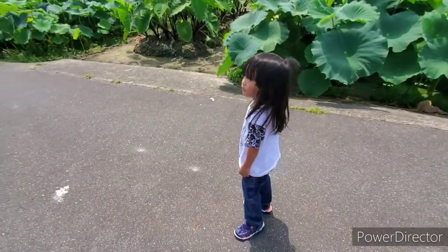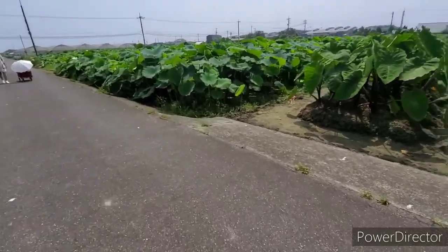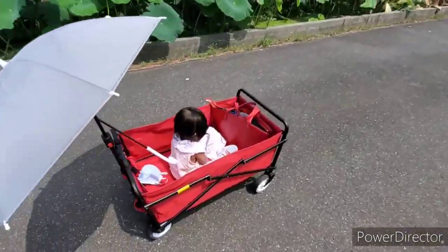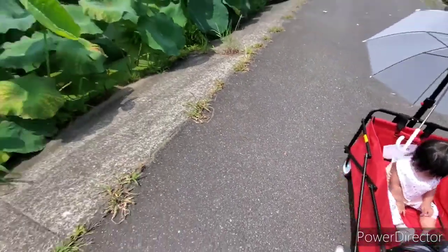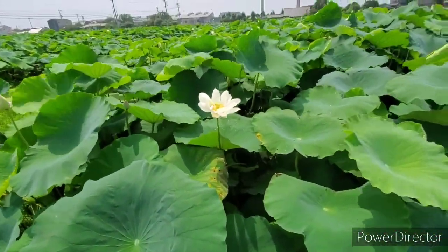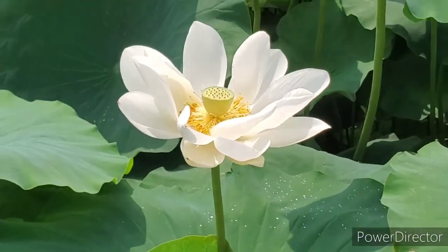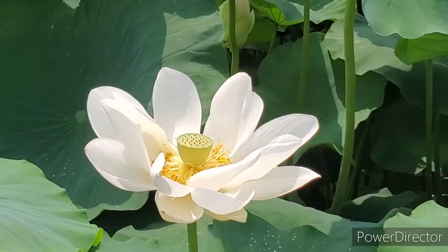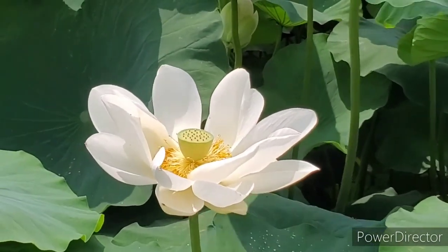And this is my brother. Hi. I guess I gotta get out now. And my baby sister! Okay, she's just chilling there, but if you look at one of these flowers, it also has that pod and that trypophobia thing. Trypophobia, I don't know how to pronounce it. Very nice.